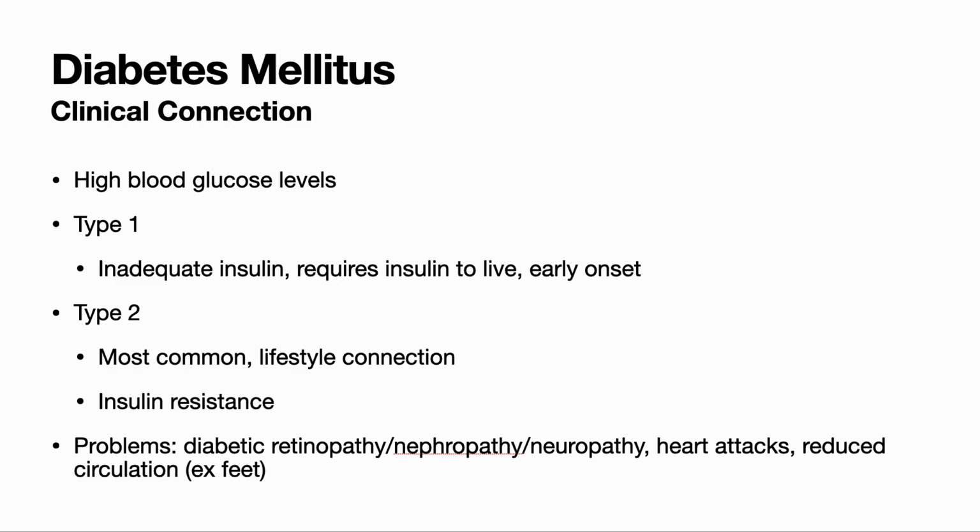But one of the big differences with type 2 is that type 2 diabetics, they produce insulin. Type 1, remember, they're not making enough insulin or any insulin. In type 2, they're making insulin, but the target cells are not responding to the insulin. So we call that insulin resistance. Now, sometimes the treatment is to simply provide more insulin in order to try to get those cells to respond appropriately. But that may not work. I mean, that's one of the things that can be a little bit challenging with that.